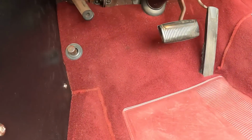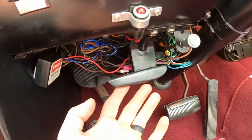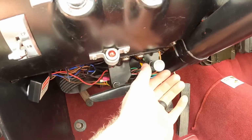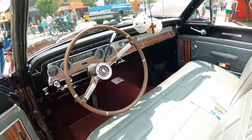Down inside the pedal box down here, high beam switch. This is for the windshield wipers, the wash feature. Hand brake, brake pedal, gas pedal. This is to a vent. This is for the power top. Just take a look at this interior.